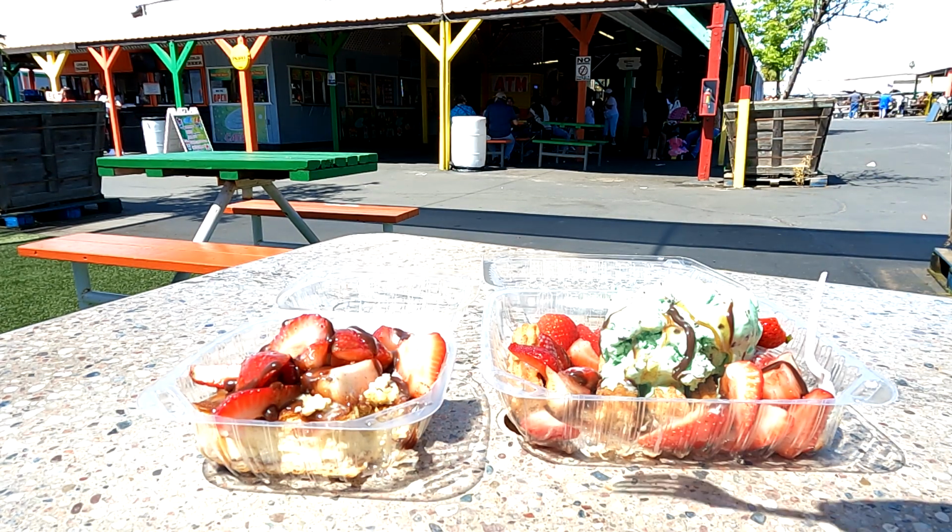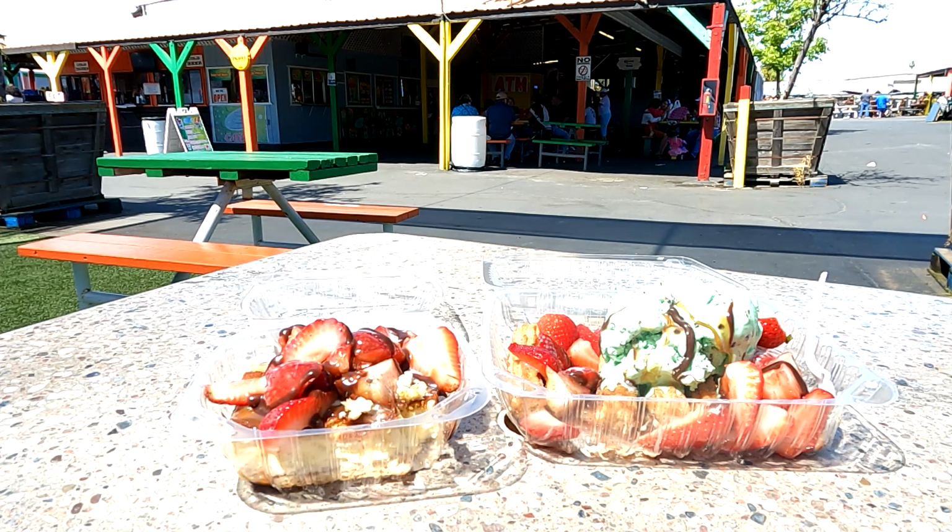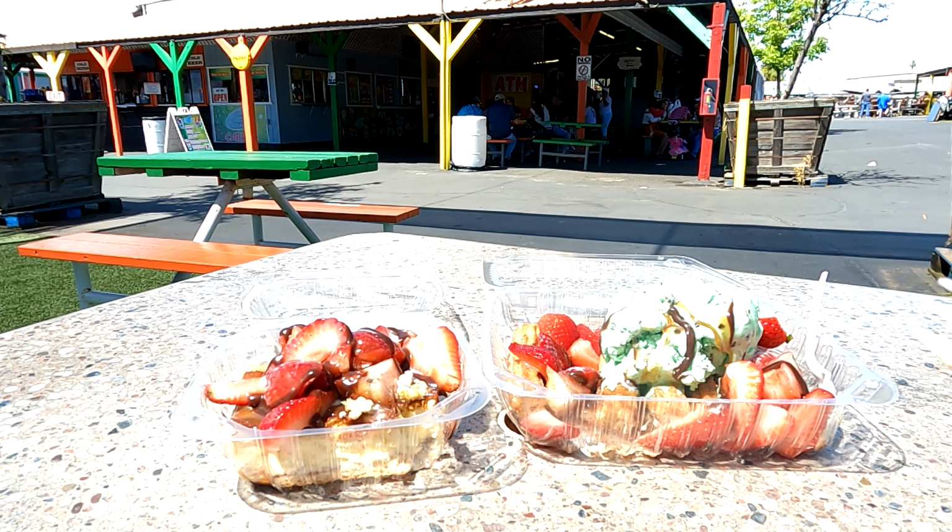It's got actually a very mellow flavor. The cinnamon is not really strong on it. But it's pretty good. I mean, it's a weaker flavored cheesecake than I was expecting. And it's not as cinnamon as I was expecting, but it's still pretty good.